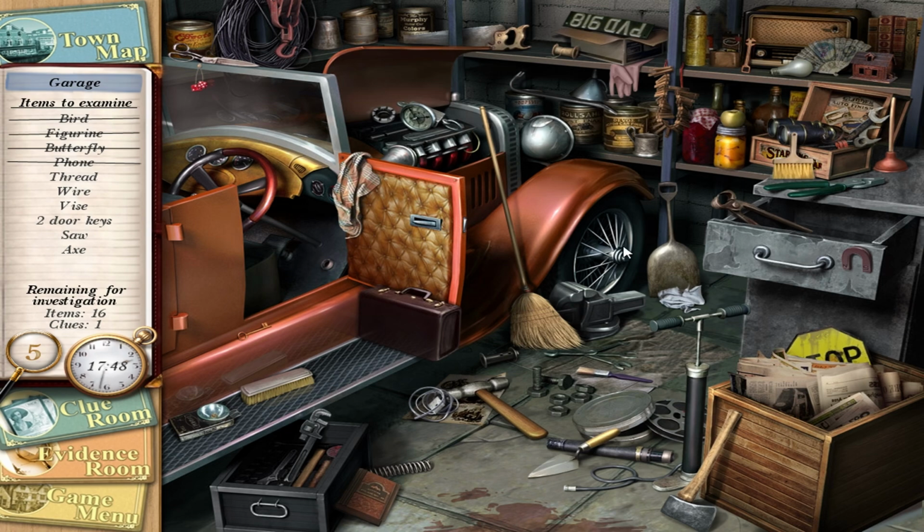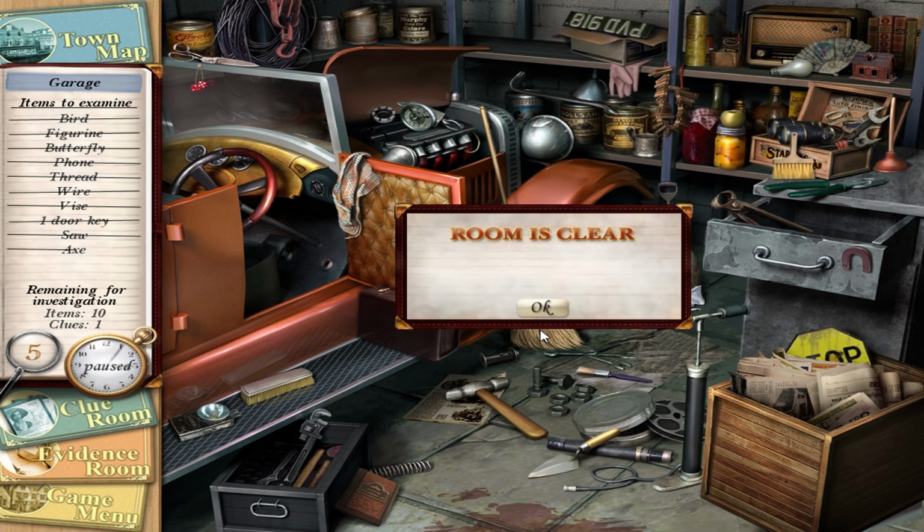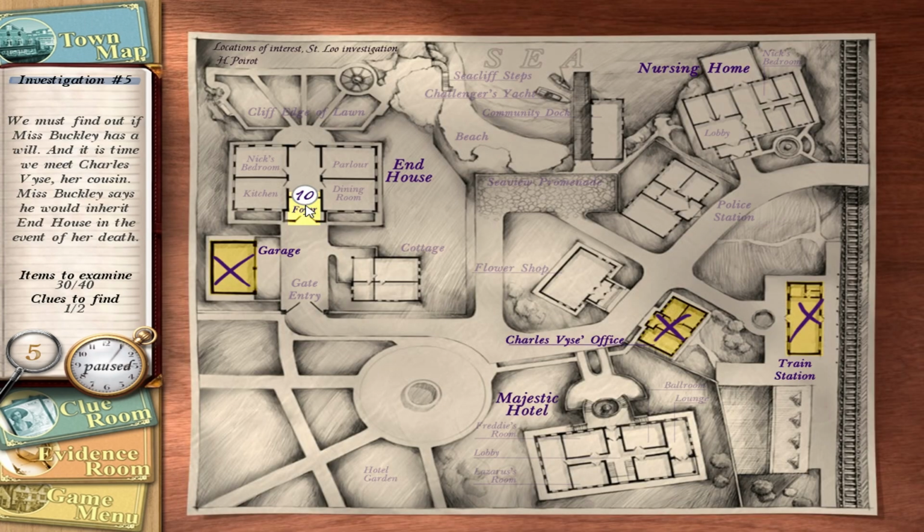And we still need one clue. There's a thread. Then we have a wire. A vise. 2 door keys. There's one right here. That's the key, okay. And a saw. And an axe for last. Alright, now we just have the foyer left.